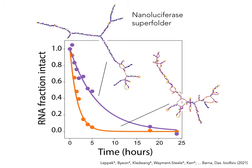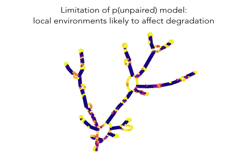Originally, we had just made these predictions using that model of P unpaired. So here again, I'm showing an arm of a messenger RNA colored by the P unpaired. But something that may jump out to you is that assuming the same degradation at a point in a hairpin and at a point in the multiloop seems like it doesn't exactly make sense. It seems like a hairpin might be more geometrically constrained or pulled tight, letting the backbone get degraded more quickly than, say, something in a multiloop, which might be more protected. But there wasn't really the data to make any better of a model than the P unpaired model.